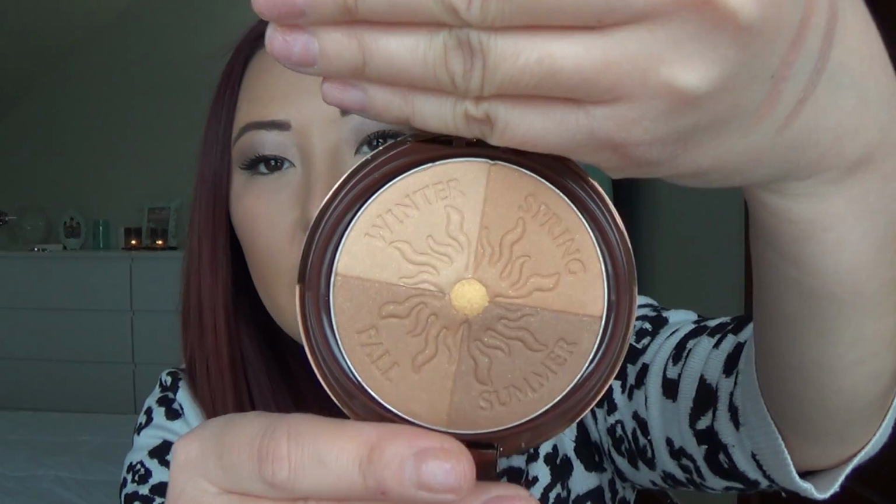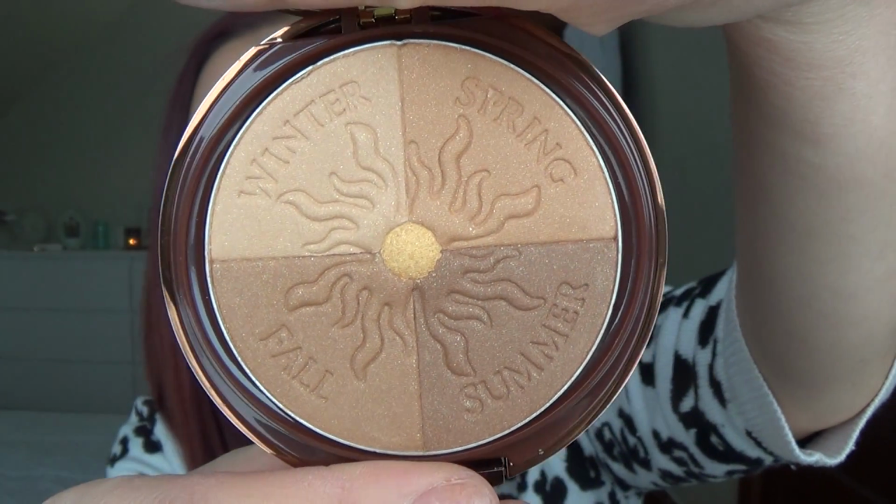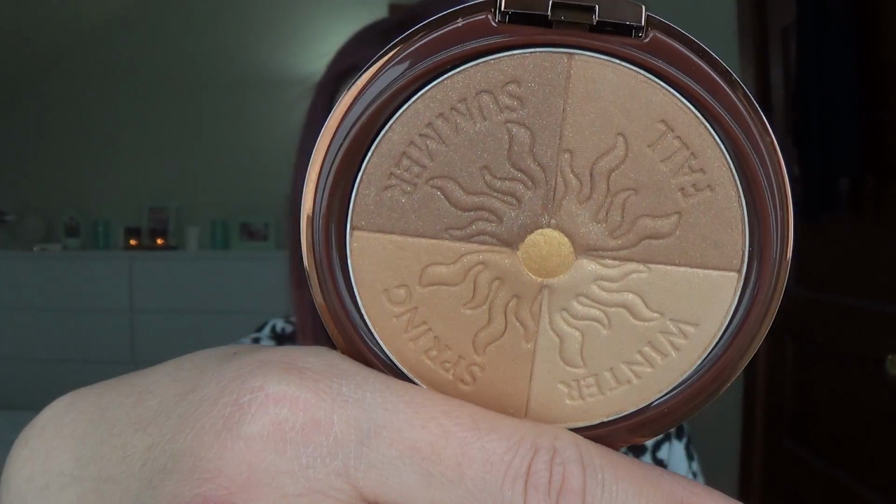And when you open it up, as you can see, it actually says which ones you're going to use on which season, but I plan on just kind of swirling them all together and then just bronzing up my complexion. I think this is going to be very similar to the bronze booster that I absolutely love, so I'm going to give this a shot this week. The one thing is, this has a lot of shimmer in it. It's very finely milled type of shimmer, but shimmer nonetheless. So I'm going to have to work with this and see how it goes.